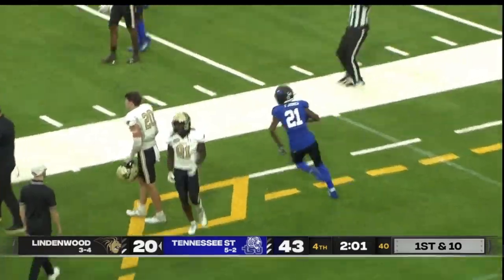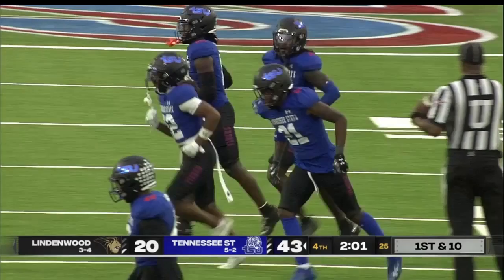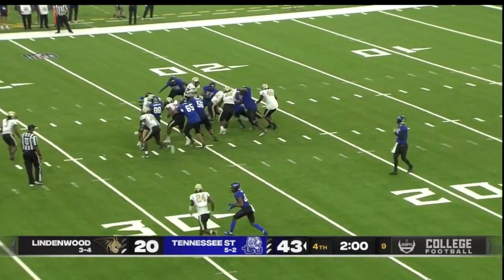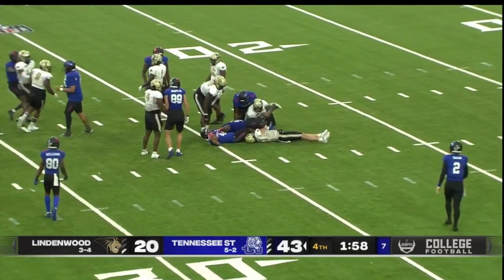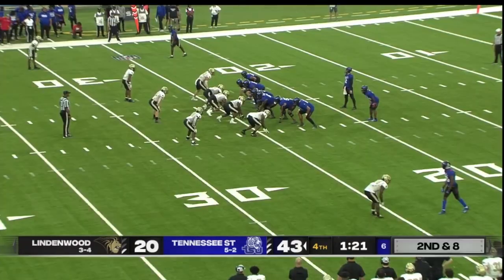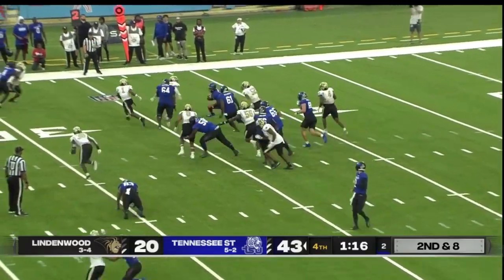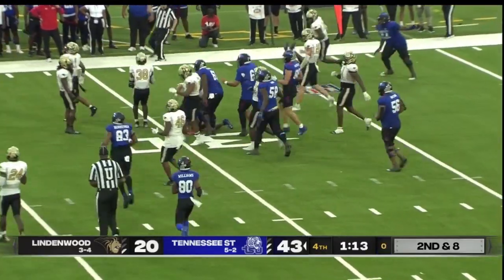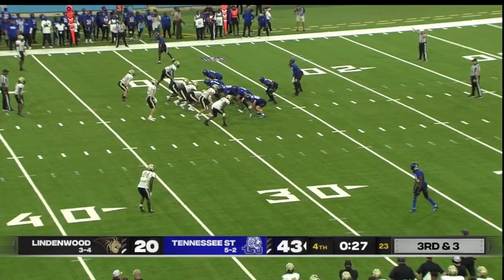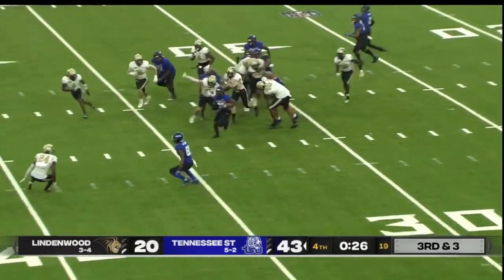And a nice play by number 21, Tyler Jones, for TSU. And then we gave up 3? Yeah, there we go, sorry. So a gain there of a couple. And yeah, COVID helped out a lot of players that may not have even gotten the opportunity to play if they didn't give them extra years for COVID. Everyone on the TSU sideline has to have a lot of smiles.